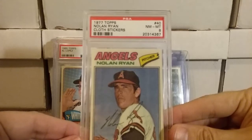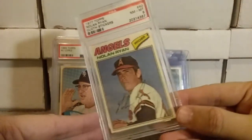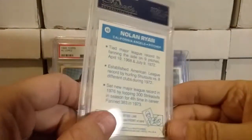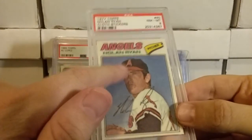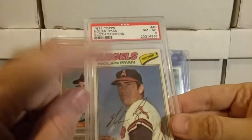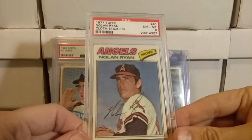And then this one here, 1977 Nolan Ryan. This is an insert set. These were cloth stickers, so they're a peel-off sticker. You can see here on the back where you can peel them off, and rather than being just a standard paper sticker, this material is more of a thick textured material and is more like a cloth fabric feel to it. So that's where the cloth sticker name comes from.